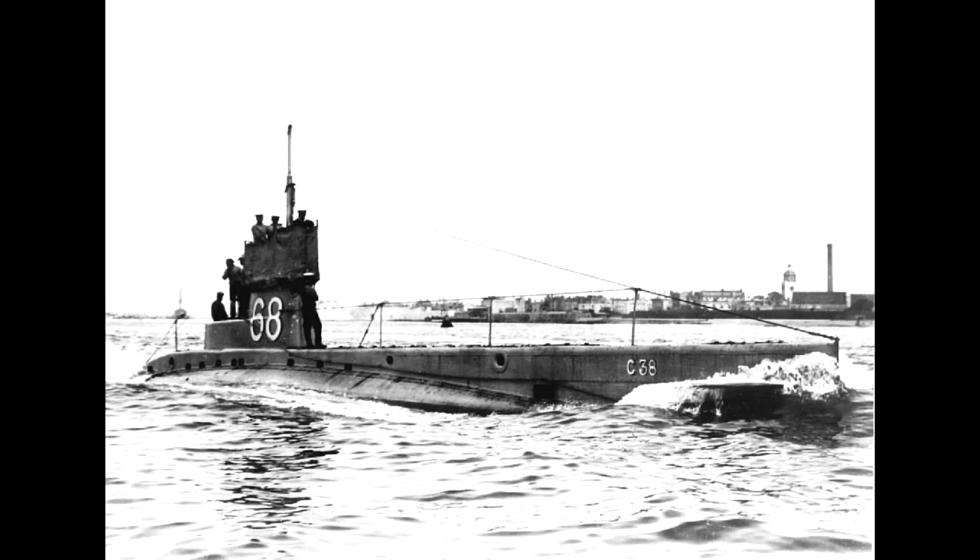The main disadvantage of the petrol-electric boats in overall terms, especially compared to the early diesel-electric boats: yes, they're slightly slower on the surface, yes, they have slightly shorter range, and yes, obviously the mechanics, not just in terms of efficiency but also safety, of petrol-electric is not as good as diesel-electric. But it becomes a harder thing to compare because the size of submarines is rapidly increasing.